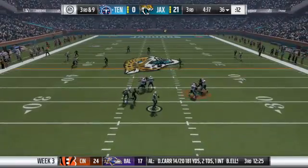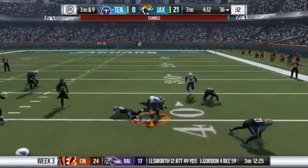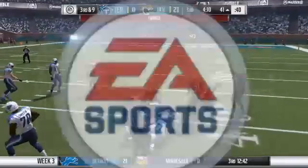Mariota from the gun on 3rd down. He's got his man on the crossing route. And now look at this. Big gain, but a fumble. And the defense not able to get it.